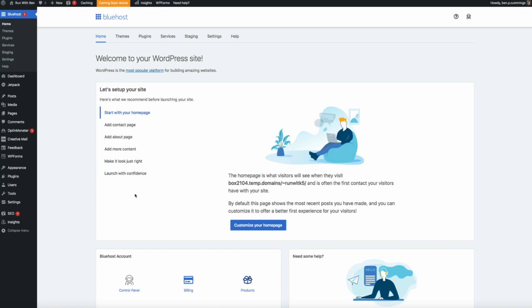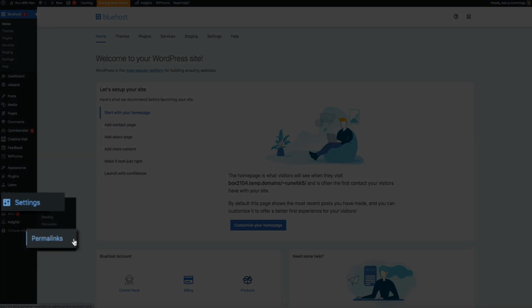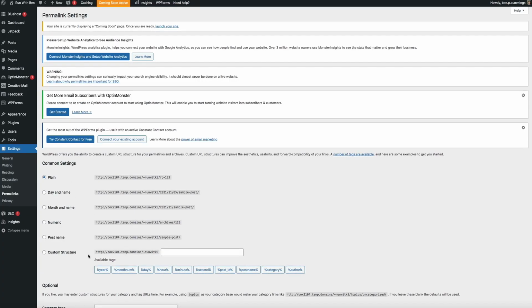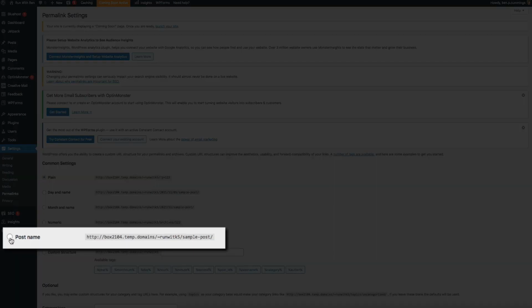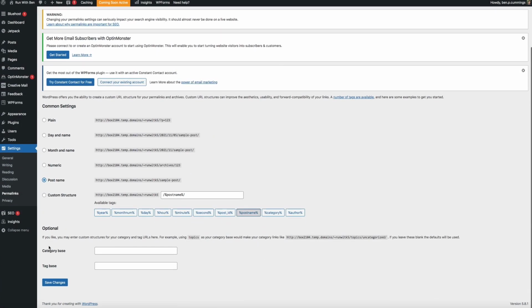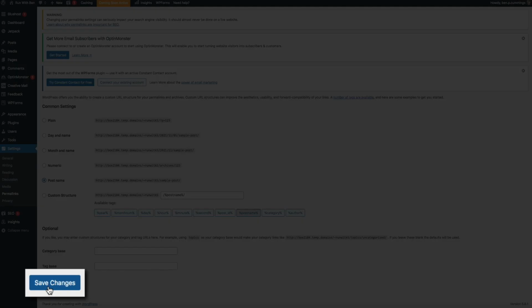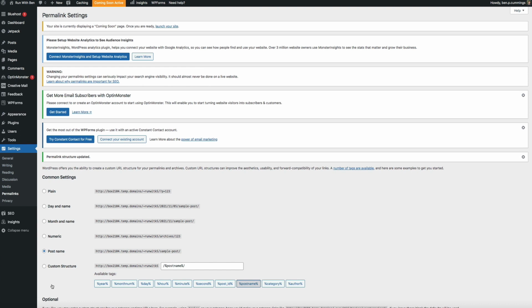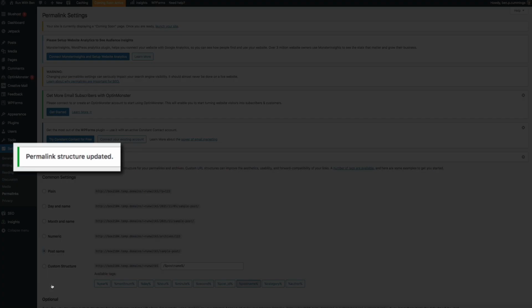All right, within your WordPress dashboard, hover your mouse over Settings and click on Permalinks. And this will bring you to your permalink settings. Now, by default, WordPress starts you off with plain permalinks, but we want to use the post name. So select post name from that list and click the Save Changes button. This will ensure that your blog's URLs are now SEO friendly moving forward. And you should also get a notification confirming that your permalinks have been updated.